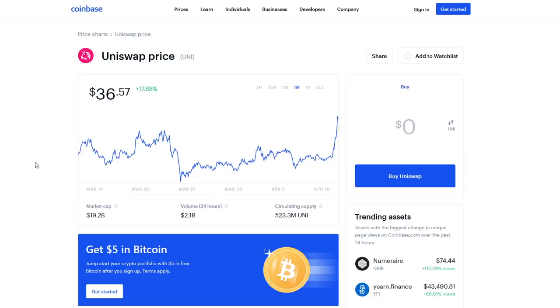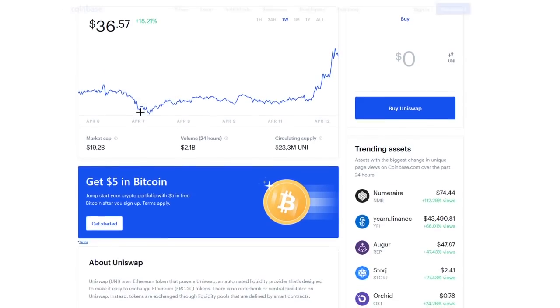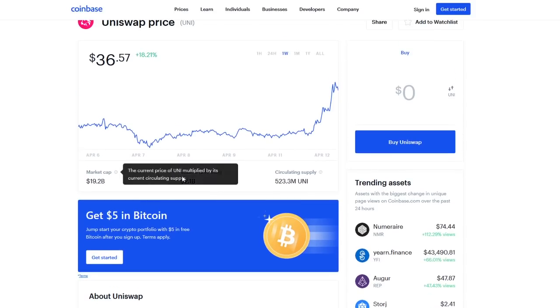Let's take a quick look into Uniswap and the price increase. We do see in the last month about a 17.88% increase. If we take a look at the last week, an 18.21% increase. The market cap right now is at 19.2 billion and the volume in the last 24 hours is 2.1 billion. If we take a look at the circulating supply as well, we see 523.3 million Uni.